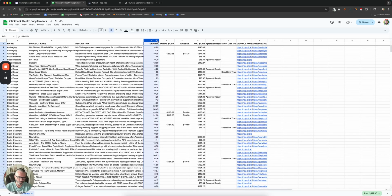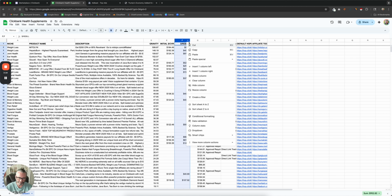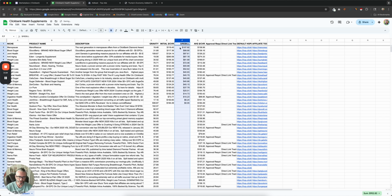The reason I'm showing you this is that here it's a lot easier to go like this. So which one has the most gravity? Sort Z to A. That's the top one right now, Midolin. You can sort that way. Maybe you want to see if you can find some with recurring. So we're going to sort the same way. This Meno Rescue currently has a good recurring, and I'm assuming menopause, and another blood sugar one, joint health, anti-aging, weight loss, tinnitus, weight loss, so all kinds of stuff that you can do with this. So I'm going to take it back to gravity.